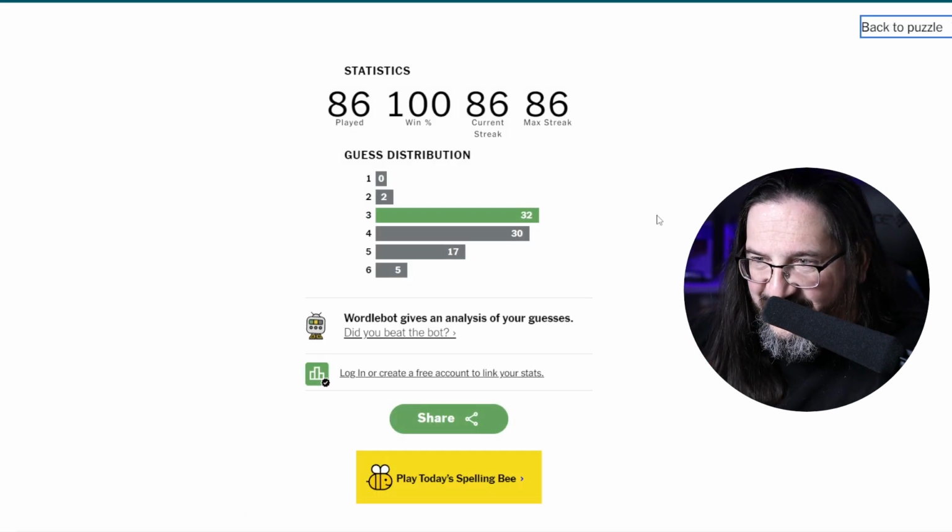All right. In 3 guesses on that one. We just needed that one eval and a little talk through to get us exactly where we needed to land. So nicely done today. A good little solve.